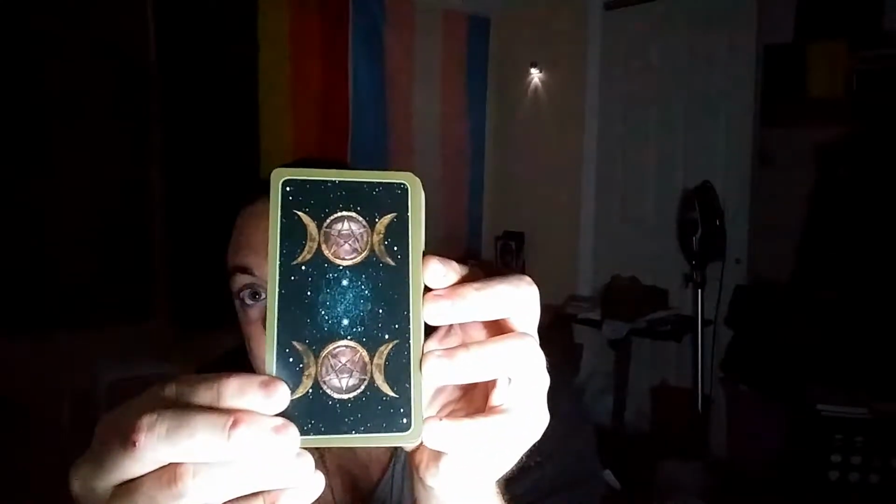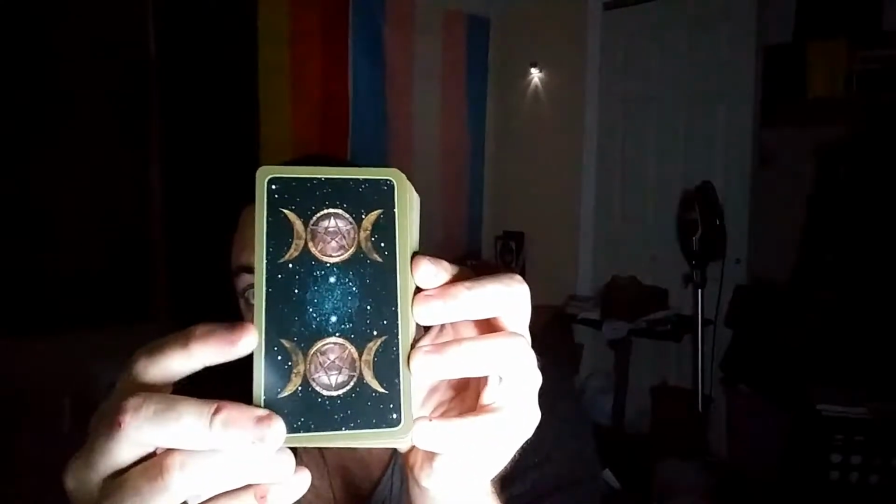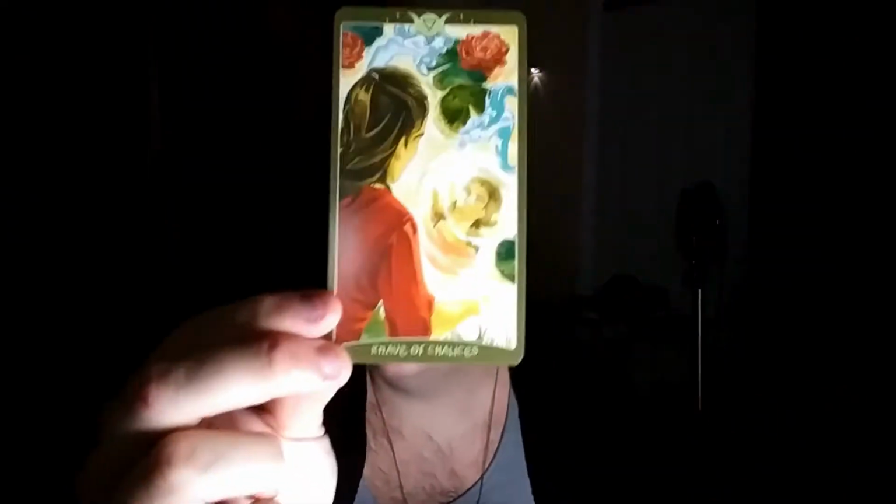This one, Volume 2, So Below, you get that same insert with an image from the deck. You get that same company card from Lo Scarabeo with information about, I think, a tarot study course or something like that. Now the backings are exactly the same on this deck as they are on the first deck. They're just indicated by a green border in order to make them a little different. And here's the Knave of Pentacles.